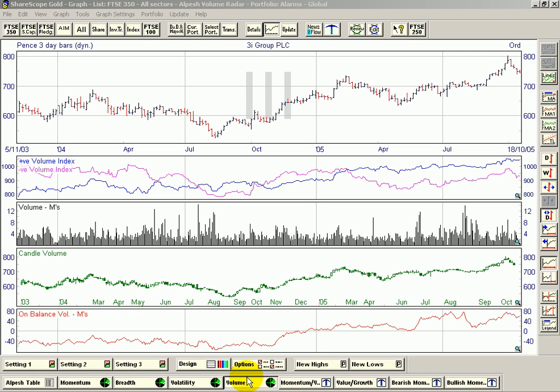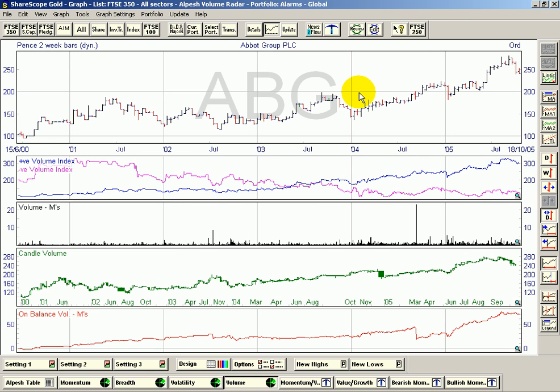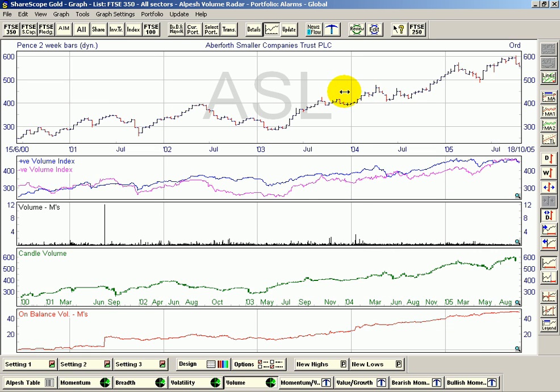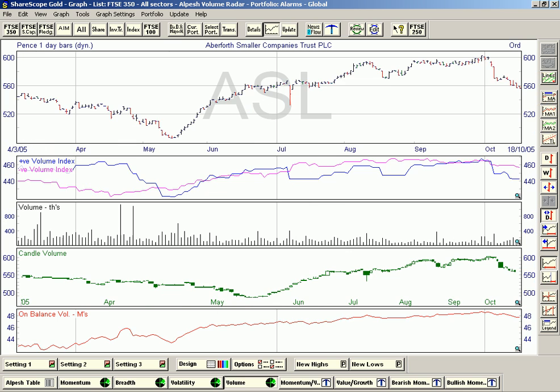Right, now what I've done here is I've looked at the volume radar. Now remember, I look at my radars after I've looked at these individual data mining sets. So when I'm looking at the volume radar, let's pick, for argument's sake, the Aberforth Smaller Companies Trust. What am I looking at here?